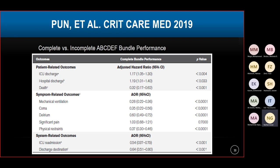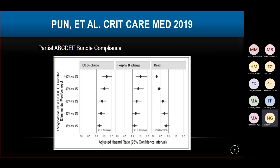And so they did complete versus incomplete bundle performance and found that in patients who have complete bundle performance as compared to not, they're more likely to get out of the ICU, they're more likely to get hospital discharge, death was reduced, time on the vent, coma, delirium, all these things, restraint use was reduced, ICU readmission, discharge destination. So again, all these things, it makes sense that doing each element of the bundle likely has an additive effect, and really complete bundle performance is what we should be shooting for as an institution.